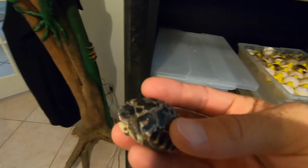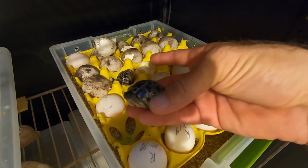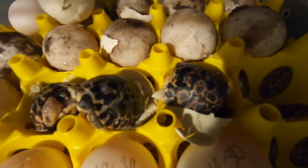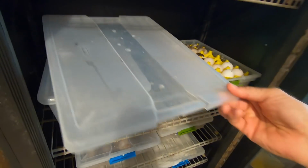So what I'm gonna do in today's video is get them out of the container here, and we're gonna move them into a little nursery container that's gonna stay in this incubator. So we got 3 babies, so excited to open up the incubator and find these little dudes.